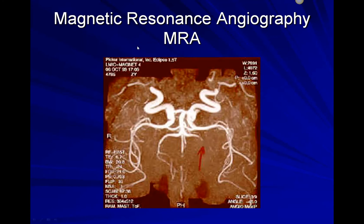And that procedure might be doing MRA. The downside is, do you see what they found in this patient? Here's that nice circle of Willis. But we have an artery here that's not getting blood supply to it. And so therefore this brain tissue may not be getting the blood supply to it.